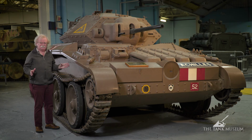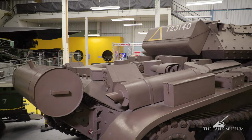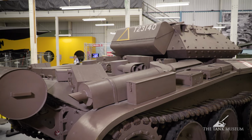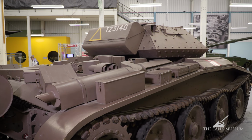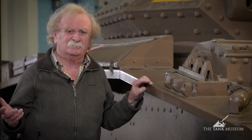The tank will never run again. It's in too much of a state. I think inside, in fact, it's still much as it was when it was dug up, and it's hardly worth bothering with, but they've made quite a good job of the outside. But that's the history of the tank. Otherwise, I don't think we'd have a Covenanter here.